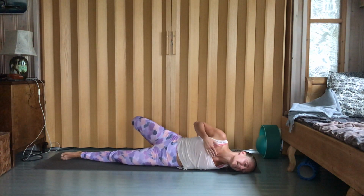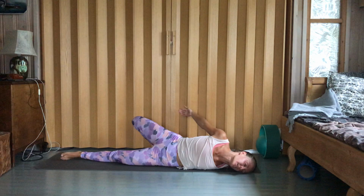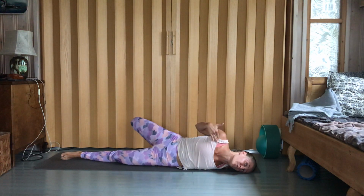Opening the chest nicely. If it feels comfortable, you can allow your right arm to drop towards the back as well, so that you're creating a full stretch in the whole front chain of your body. Taking 5 more breaths in here.